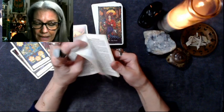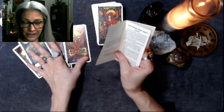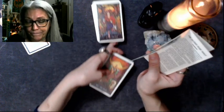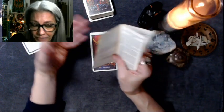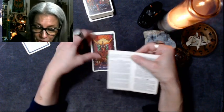And as I said before, this was a deck that I used to do readings, and I looked them up, and I found it very accurate. I found that it would definitely answer my questions. I found it descriptive enough that it definitely gave me advice. So it's a good deck in that regard. So under all of the majors, you have a description.